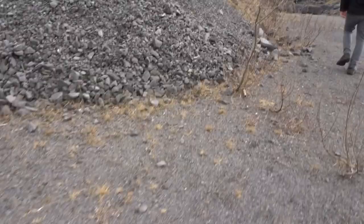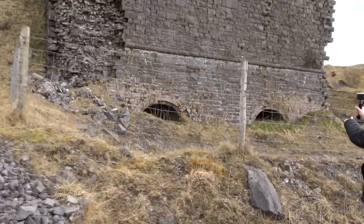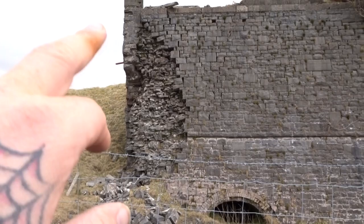So it's got an unstable structure. Obviously it's just made out of brick. But we've got the kilns, yeah. Seen a kiln before, that's a lime kiln. Yeah, they're lime kilns. Dave, look at the way it's collapsed. Look at the collapse just on that corner, guys. It's bonkers. And that's a recent collapse as well.